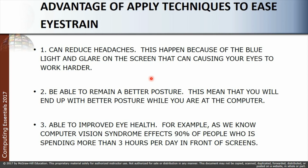Second one is being able to maintain a better posture. This means that you will end up with a better posture when you are at the computer. Third one is being able to improve eye health. For example, as you know, computer vision syndrome affects 90% of people who spend more than 3 hours per day in front of screens. There are a lot of advantages if we apply the techniques.